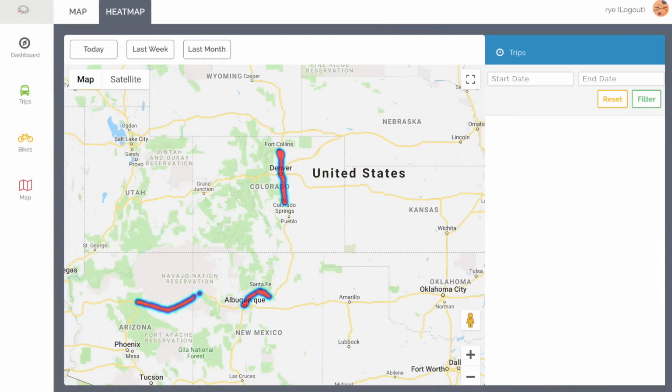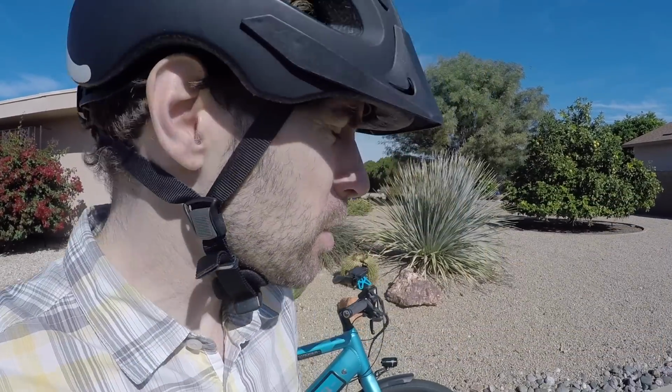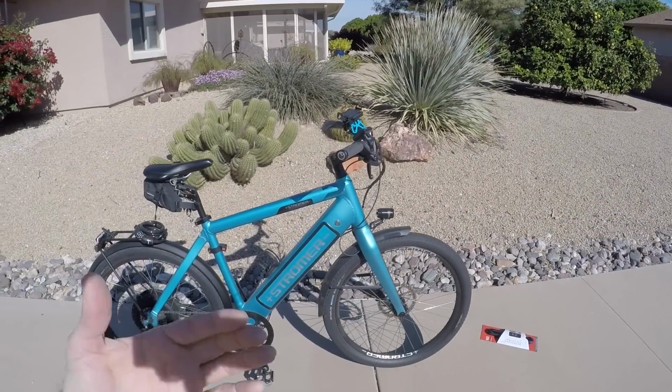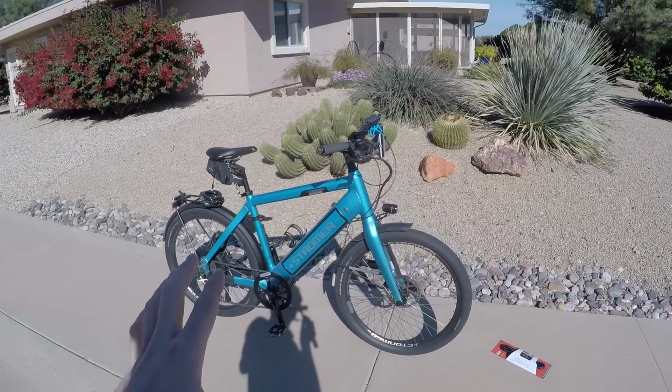There's an online web application that shows you a heat map of where you've been riding. It also shows you how much carbon dioxide you've offset, and even your savings in dollars. So it kind of estimates those things. Very, very cool. And then there's a smartphone app for your phone as well, and that's how you arm it and everything. So there's a lot to go over here.